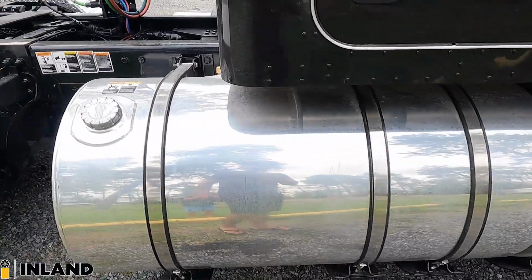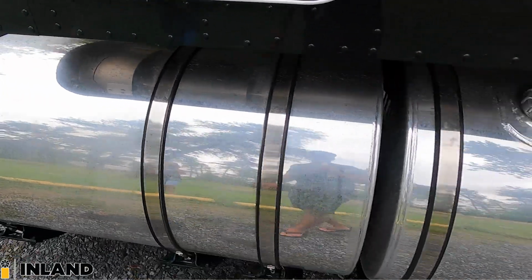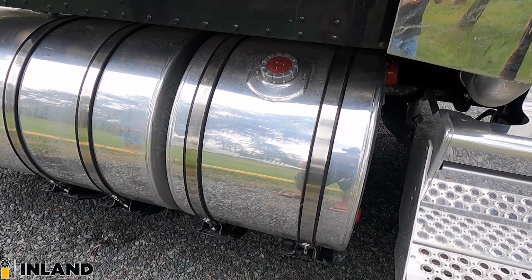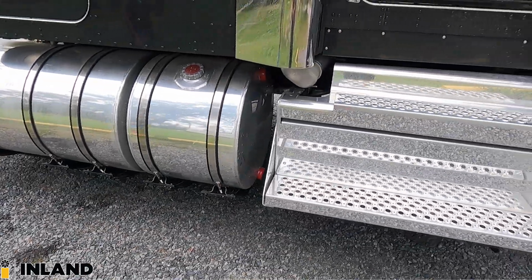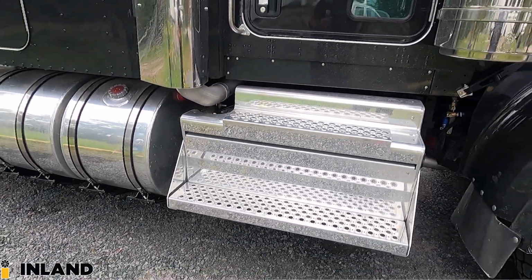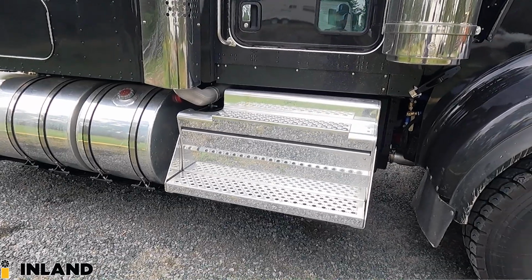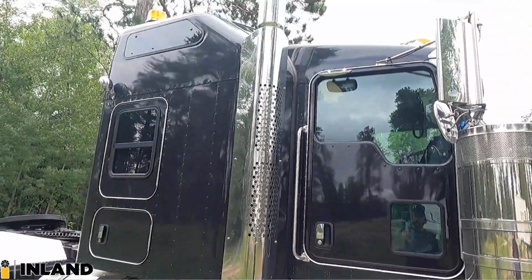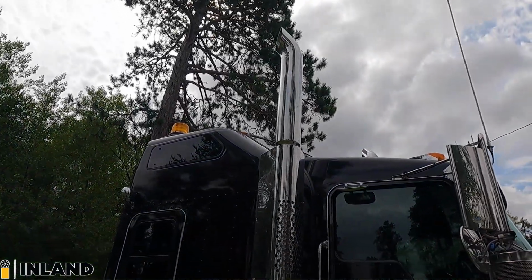On this side here, we have an additional 150-gallon fuel tank, and then we have a little bit smaller hydraulic tank right there for putting a wet kit on it. Now we have the polished aluminum battery box, or DPF box, with the polished end caps, and then we have the 7-inch pipes up top.